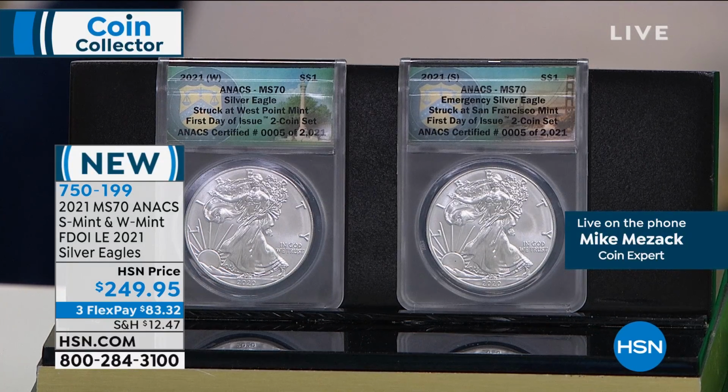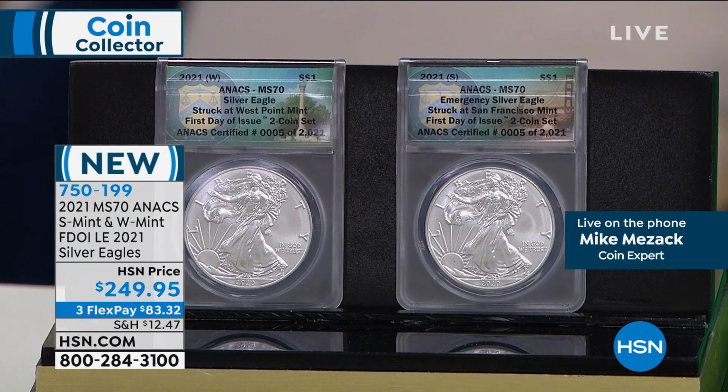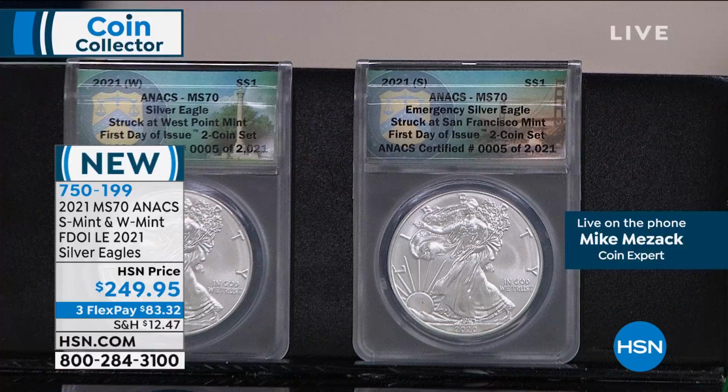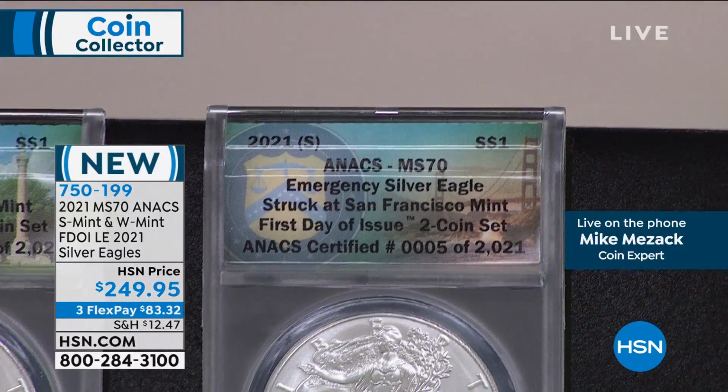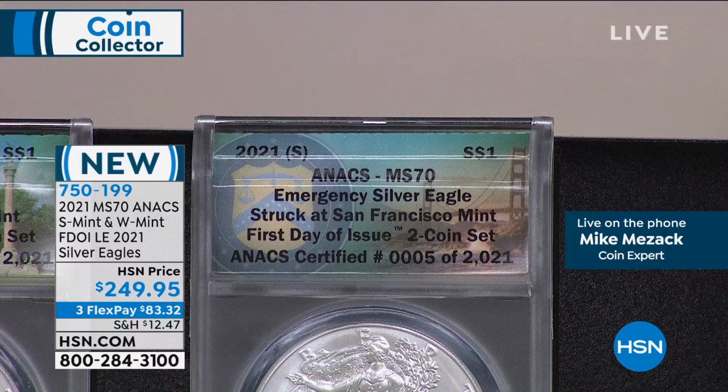If we can take real quickly a look at the labels. I know we're just about out of time. If you'll notice, the labels are specialized and stylized. The San Francisco Mint coin has got the Golden Gate Bridge on it. And the West Point Mint coin has got the West Point Tower right there. And that's the Mint seal next to it. Every part of this has been stylized to really be emblematic of the importance of this, and then each set is individually numbered.